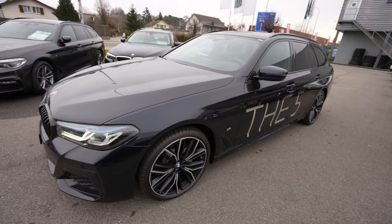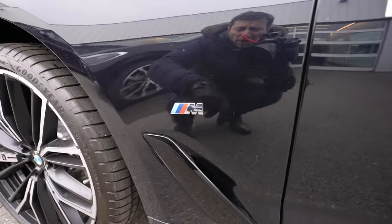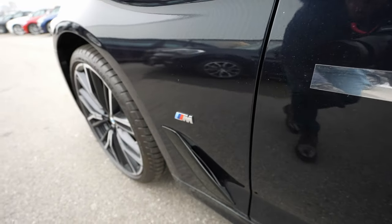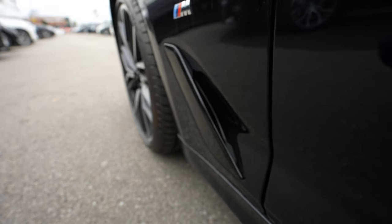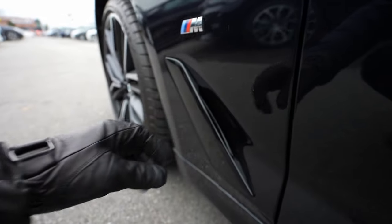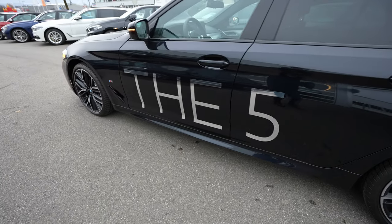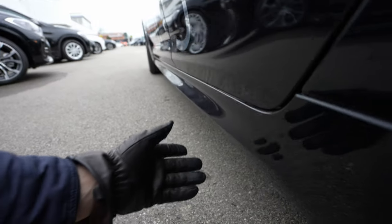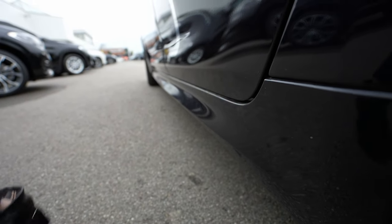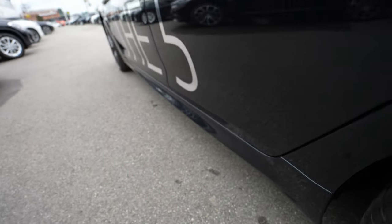So yeah. Also the car has an M logo right here because it has some elements from the M. It has the M pack, as you saw before on the price list. Some really sporty elements are added here on the side that make the car look much sportier. And not only that, but even this part down here helps a little bit with handling and downforce. It has also a nice design in this lower part right there.